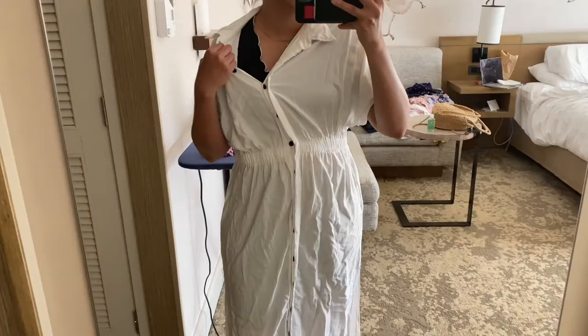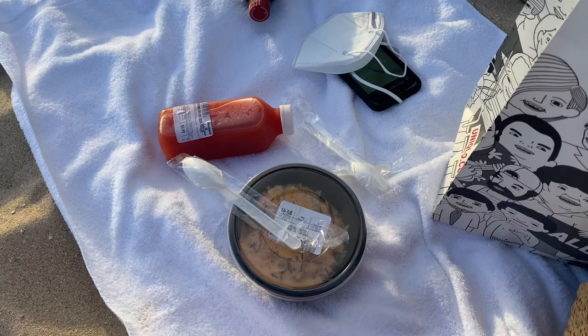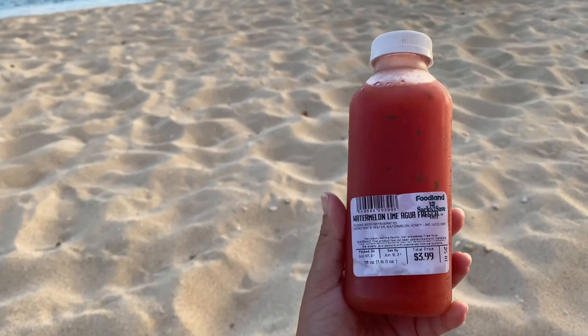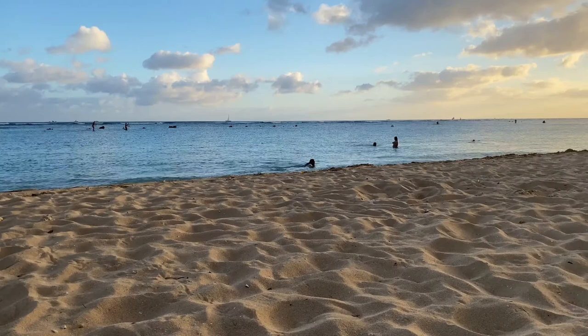This is my Amazon cover up, the swimsuit and swim bottoms I usually wear. We're doing Foodland poke. Foodland poke at Ala Moana Beach. This is from Foodland. This has watermelon, honey, lime juice, and mint.